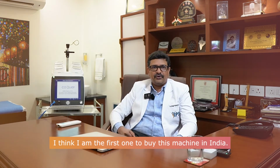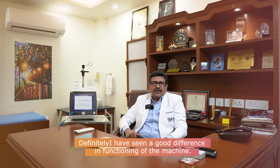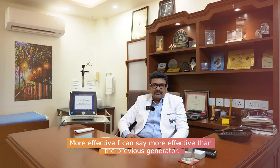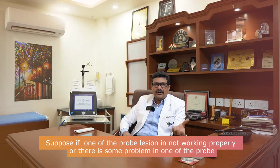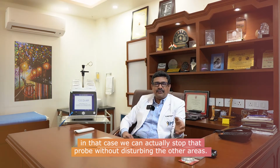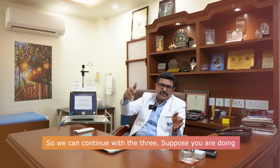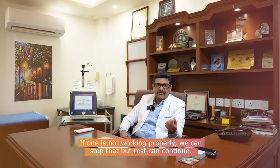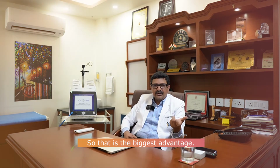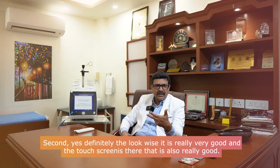I think I'm the first one to buy this machine in India. Definitely I have seen a good difference in the functioning of the machine. It's more effective, I can say, than the previous generator. The biggest advantage I found is that we can do 4 lesions at a time. Suppose one of the lesions is not working properly or there is some problem in one of the probes, in that case we can stop that probe without disturbing the other areas. So we can continue with the 3. Suppose you are doing bilateral radiofrequency for facet arthropathy, if one is not functioning properly, we can stop that, but the rest we can continue. So that is one of the biggest advantages. Second, definitely the look-wise is really good. The touch screen is there. That is also really good.